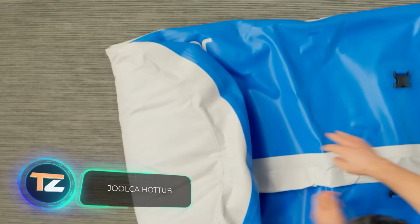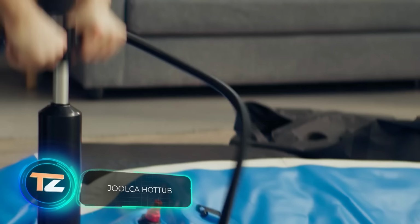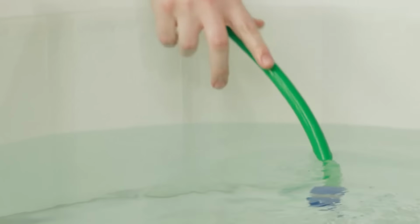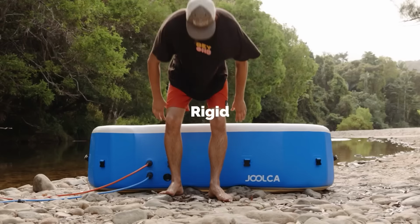Would camping be better with a hot tub? Especially if the hot tub can also serve as a boat. Then, the price of $579 might not seem so high. Meet HOTTUB, a product with all of these features. It's made of the same material as SUP boards, so it's stable in water and strong enough to sit on the sides.